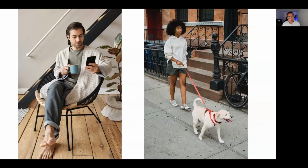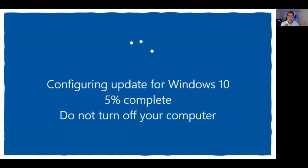Whether you're waiting for a slow log on or an application to start, you may well go for a walk, have a cup of tea, who knows? But the truth is, we've all seen screens like this that affect our productivity.